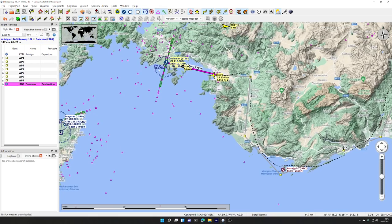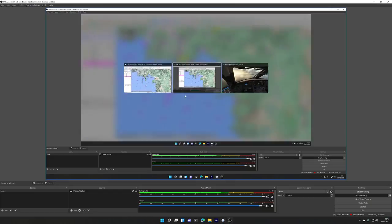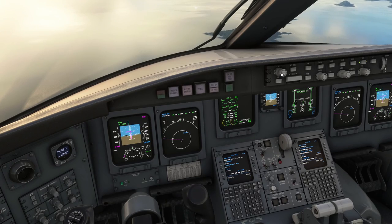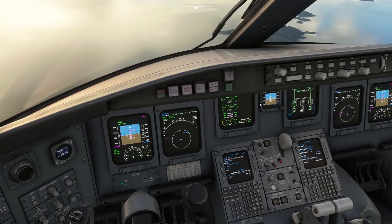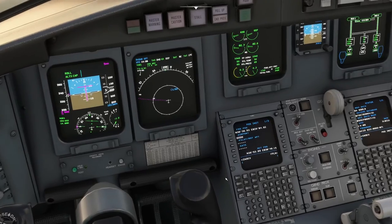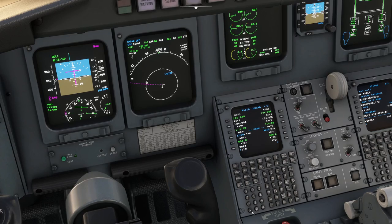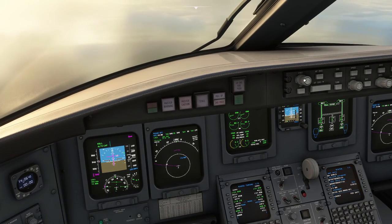Okay, let's go and have a quick look at the map. So, Dalaman, 110.10 degrees. So we go and look on the aircraft. We change the course. Oh, we need to go and change the nav source to VOR1. So we want 110.10. So we come down here, go to the radio section, 110.10. We put that into nav 1. We change the course to 10 degrees.